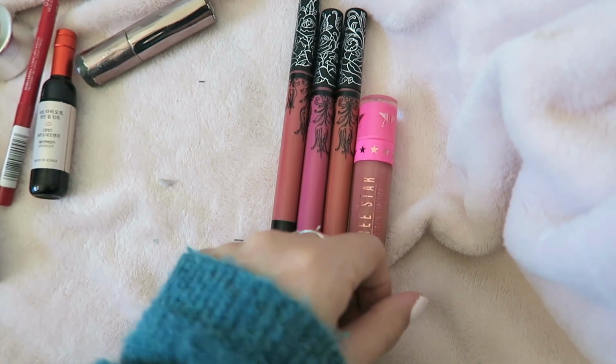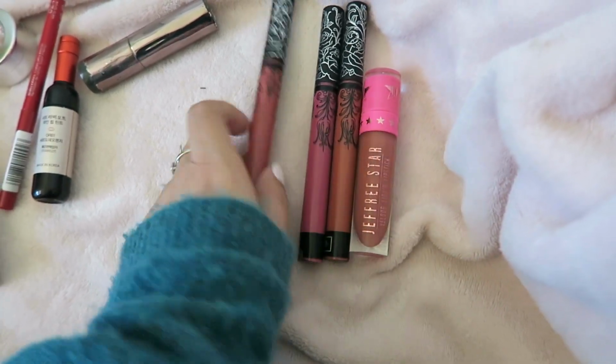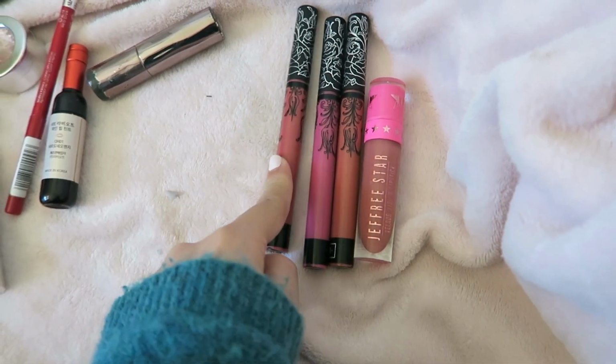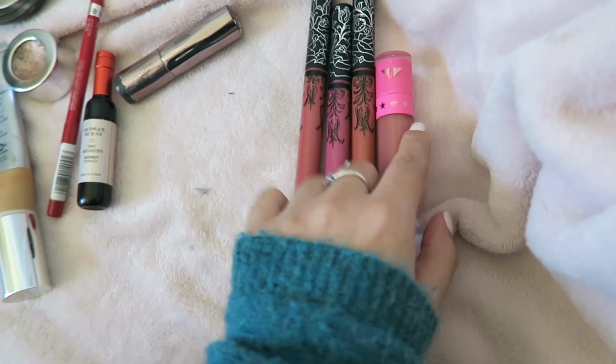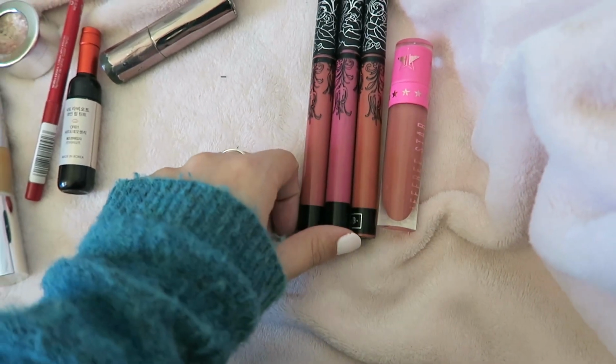Obviously I bought this when they were all the rage, and I love these colors. Like these two, Double Dare is one of my all-time favorite colors, just in a lipstick formula in general, as well as Gemini. So pretty on me, and just pretty in general, but they're problematic people.